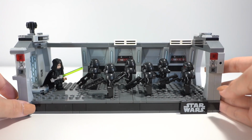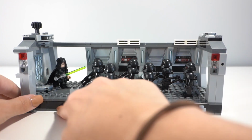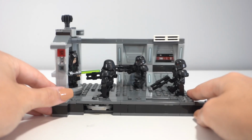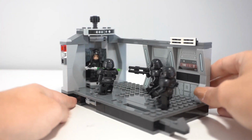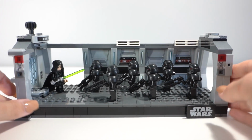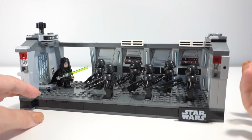But overall, here is the MOC, and I really feel like it cleans up this front section especially a whole lot. Taking out those two play features and having a flat side as well as a flat front really just adds a bit more sophistication to this set.